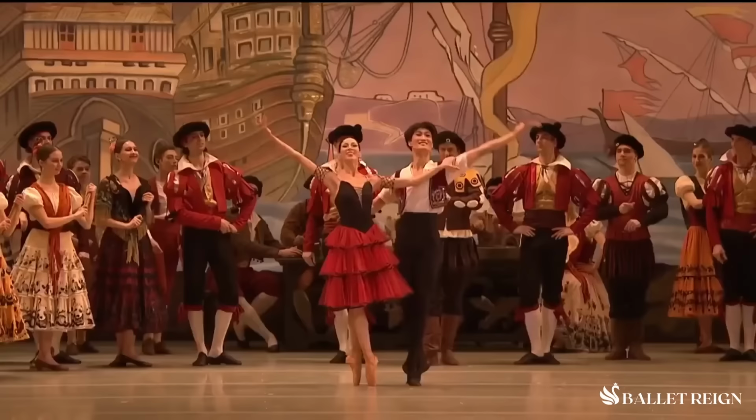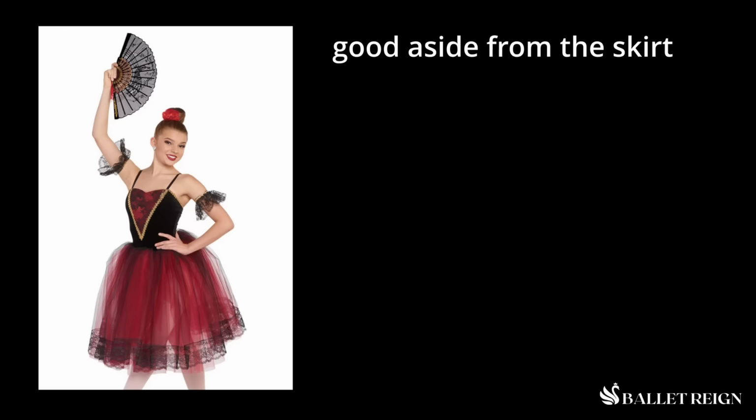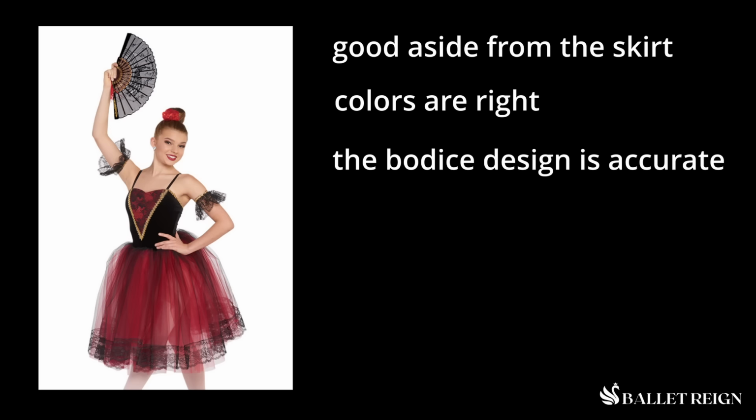It's like an actual dress. It looks like a dress. But other than that, they pretty much nailed it. The colors, and even the V at the front. The fan looks great. The flower in her hair.